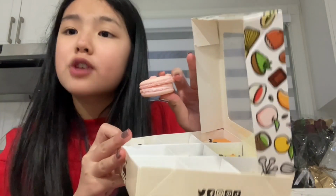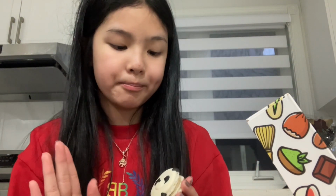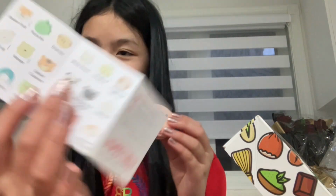I really want to try the roasted milk tea. Should I try the roasted milk tea? Yeah, let's do it. I'm so excited. Okay. This one is probably going to be the last flavor I'm going to try because that's already three. So this is the cute panda. This is the roasted milk tea flavor. No, actually, my mom will like this one. No, I'm not going to eat it. What am I doing? I'm just going to eat strawberry because I like strawberry. Ready? This is so cute. Like, look, it's like a comic book. Ready?